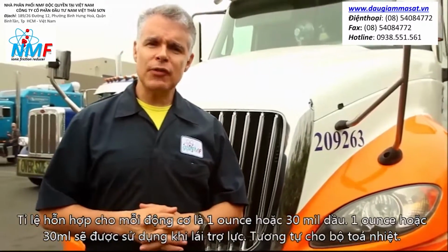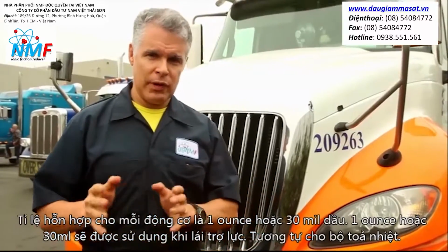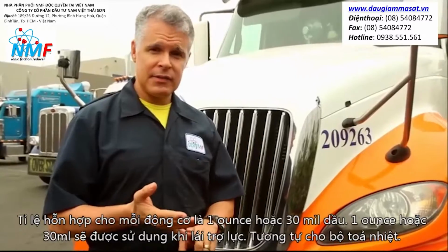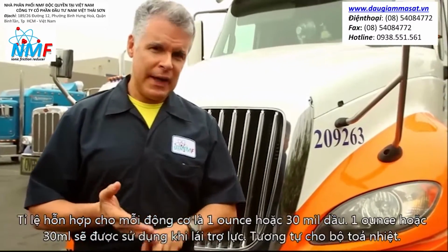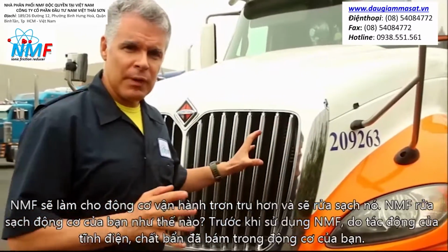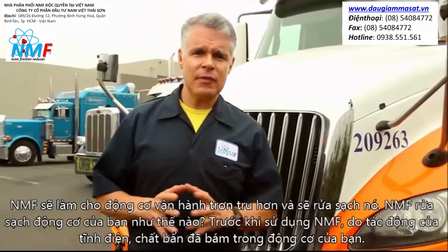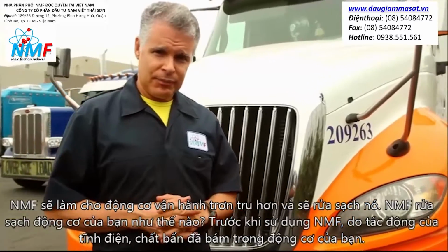So the mixture rate for the engine is 1 ounce per quart of oil. In the power steering, you'd put a total of 1 ounce, and in the radiator also 1 ounce. Now, NMF will make the engine run more efficiently, and it will clean it. Now, how's NMF going to clean your engine?